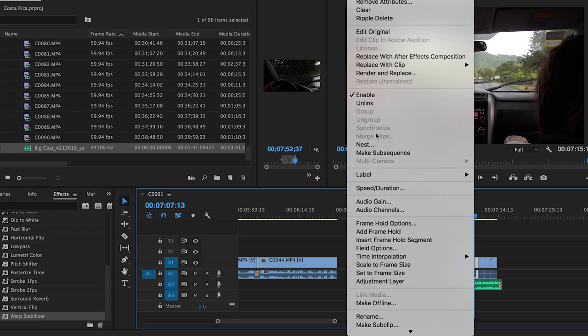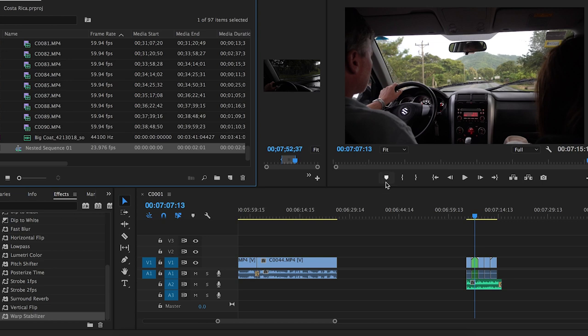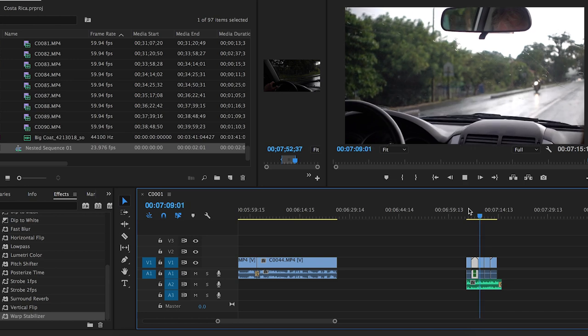There's a trick around that. You can nest the sequence. So if you right click, scroll down, and go to nest, and then just click enter. You don't need to name it. But this will nest the clip, and by nesting it, you're able to warp stabilizer it, and it's fine. Now with that warp stabilizer applied, that shot is buttery smooth.